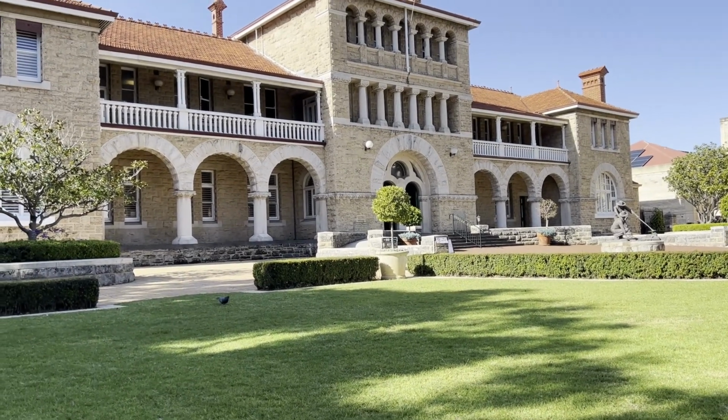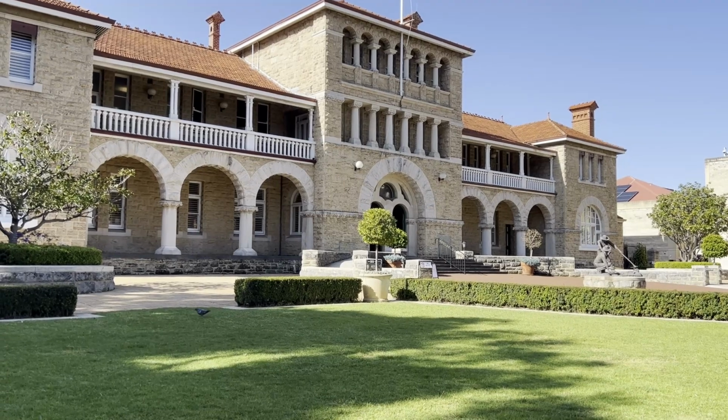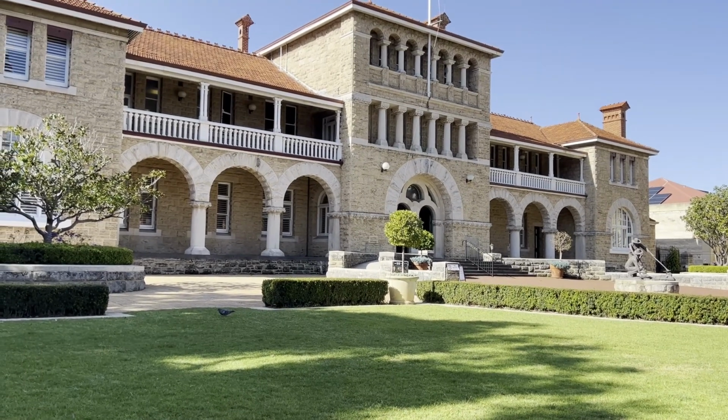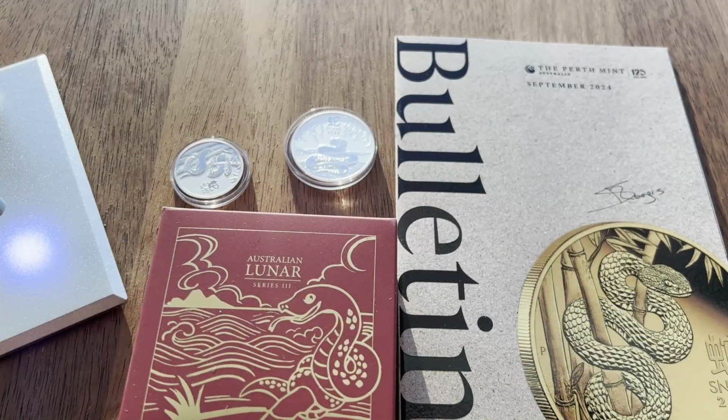So I'm going to go back to my hotel room now and do a little bit more detailed review on the coins and show you some of the other stuff that I was able to get today from the Perth Mint itself. All right, so let's go into this with a little bit more detail.